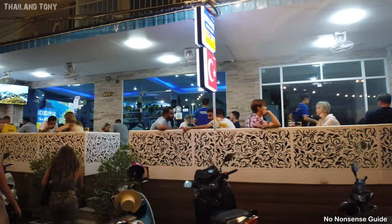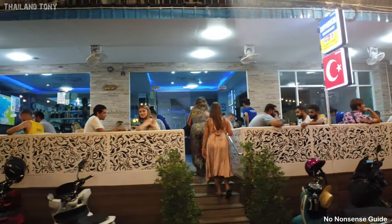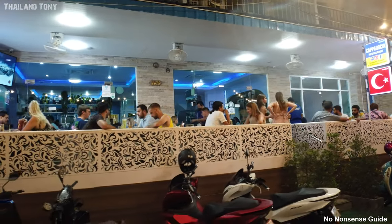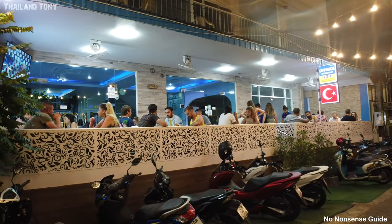Very, very busy tonight. A lot of people in there. In fact, Patong in general is very busy. We've taken a while getting through the traffic in the main part of Patong. But I'm really looking forward to trying the food in here.